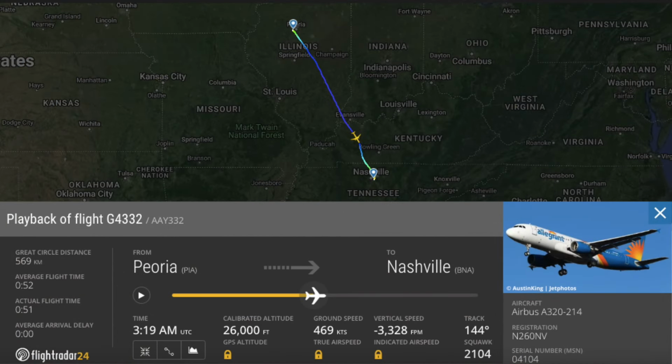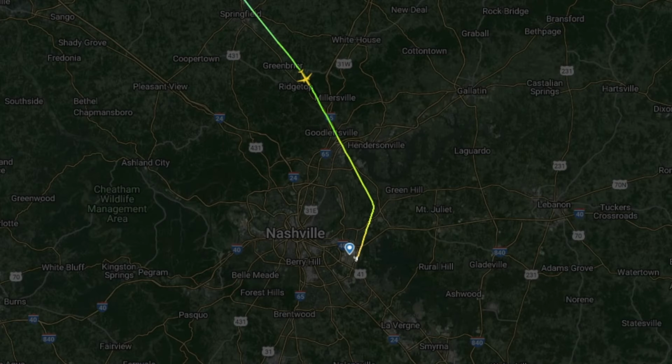I never realized just how short this flight really was, but I was overall excited to be flying into Nashville for the first time, that too on this rather interesting flight. Our approach brought us in from the northwest before turning base and coming in for landing on runway 20 left.